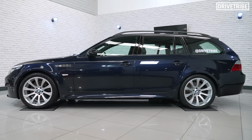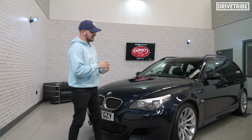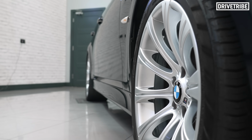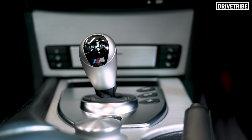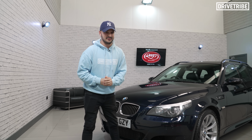Now that our M5 is, in my eyes, perfect, especially considering it's a 2007 car, the next thing I'm gonna do is completely change it. Not the spec, not the color or anything, but it's gonna be a very, very cool change that I think will really benefit the car. So stay tuned for that.